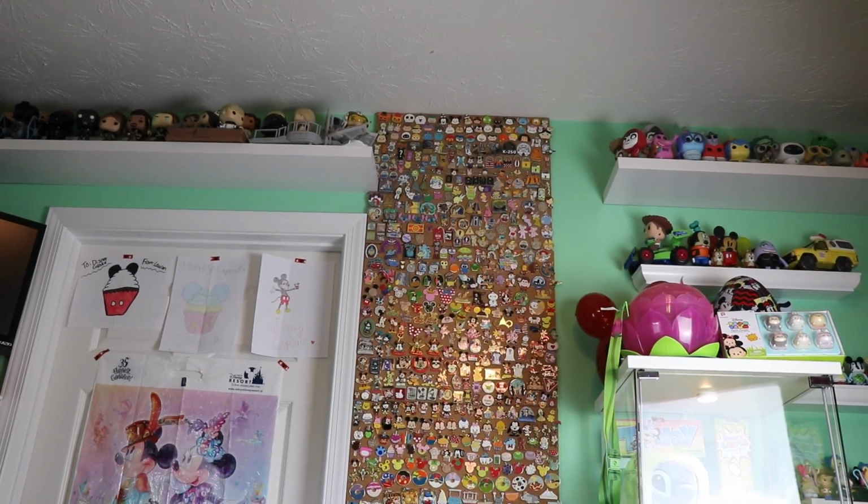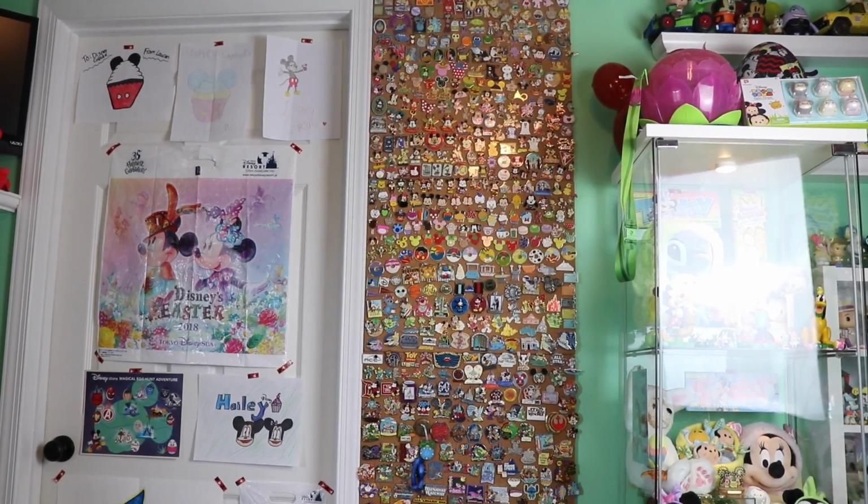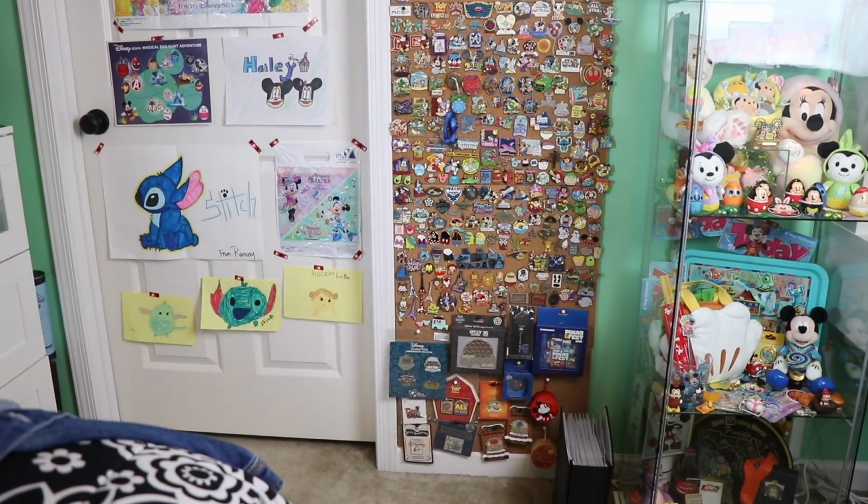Moving away from my closet door, we have my pin board. Guys, I have 970 Disney pins. We're super close to 1,000. So let me know down below if you guys would like me to do an in-depth pin collection video, because I know I've panned through my pin board before, but maybe I could do a more in-depth kind of here are all of the little sets that I collect and things like that.